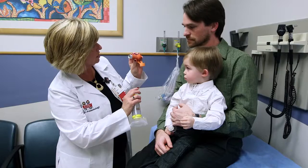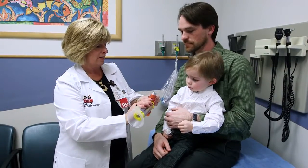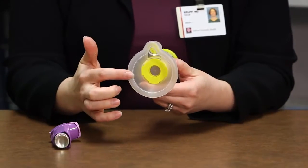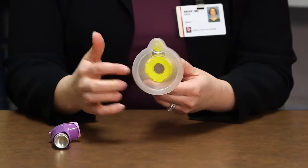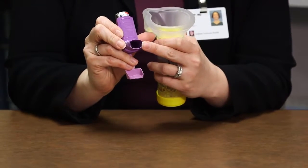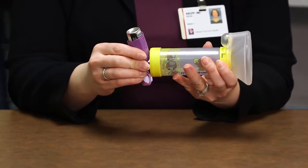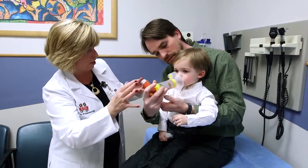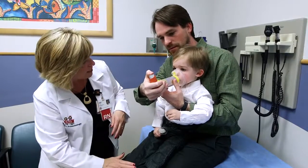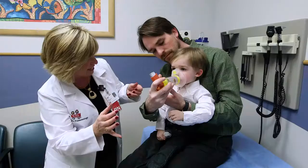First, we will review how to use a spacer device with a mask, which is typically used for a young child. Look at the spacer to make sure there is nothing inside it that your child could breathe in or choke on. Then, shake the inhaler, remove the cap, look inside the inhaler to be sure nothing is blocking the opening, and insert the inhaler into the back of the spacer. Place the mask on your child's face and ensure that you are making a good seal. The mask should fit from about the middle of the nose to the chin. Your child can breathe easily through the mask.